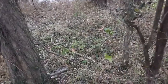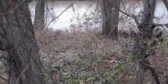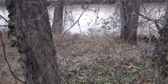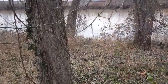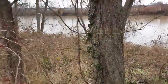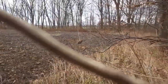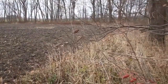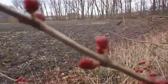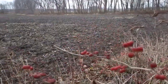It's pretty much impossible to hunt. It's just full of briars, and then the bank drops down pretty steep. I mean, you could, but there's just too much stuff in these fields for me to mess with it. And right over here is where the creek joins into the river. In my opinion, this is probably one of the best spots that anybody can hunt. If you can get a spot where there's a creek that runs into a river, the Indians were definitely there and you're going to find stuff.